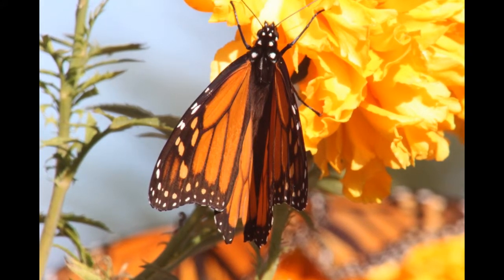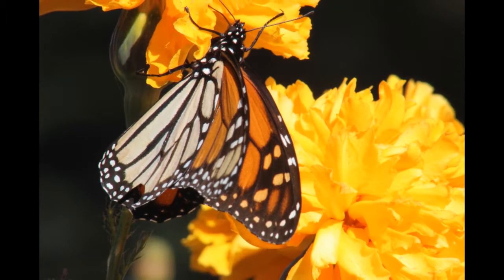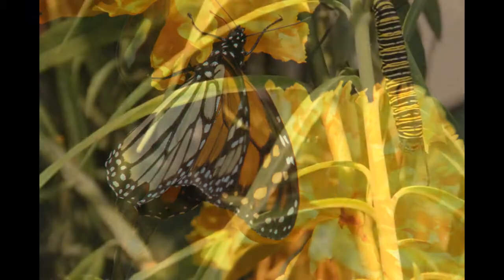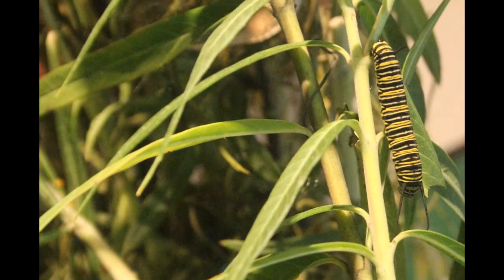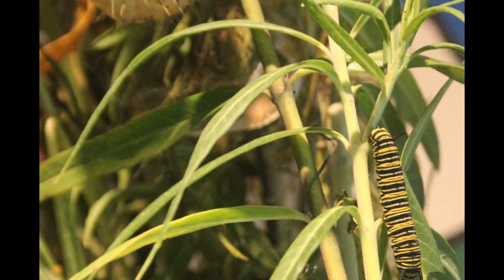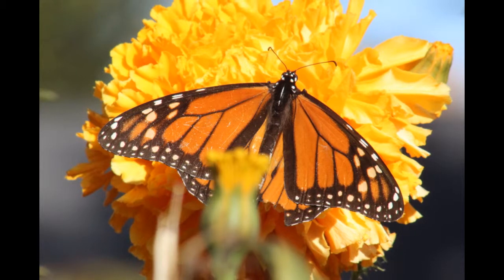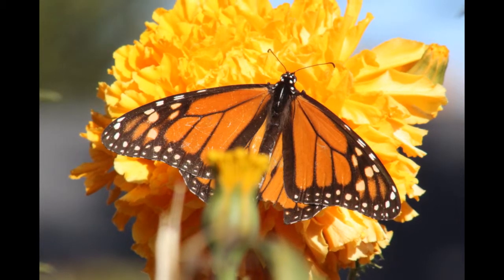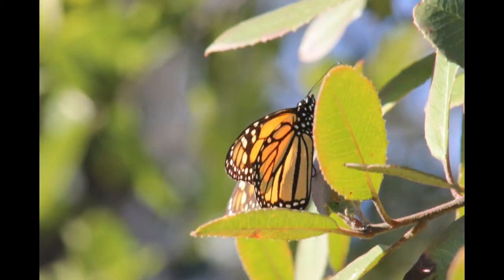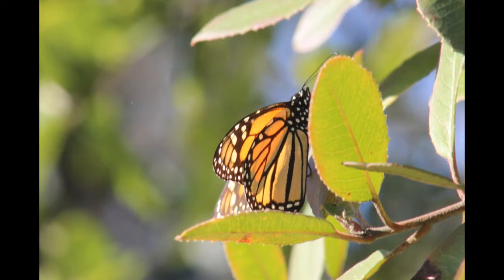Monarch butterflies go from flower to flower eating nectar. In the spring and summer, they live for up to 6 weeks as adults. They then lay eggs on a milkweed plant and die. Their children are born a few days later, and they go through the same short life cycle. So do their children. By the end of summer, the monarchs who are born are the great-grandchildren of those who were alive in the spring.